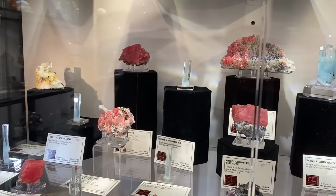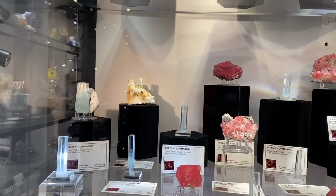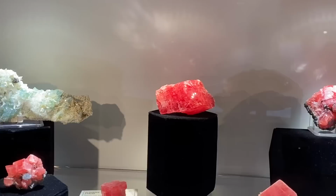Very, very cool. Awesome. So brilliant. Center one's got a lot of light, a little difficult to see. But they're all great. Where in Colorado? It's Alma Park? Sweet Home Mine. Interesting.